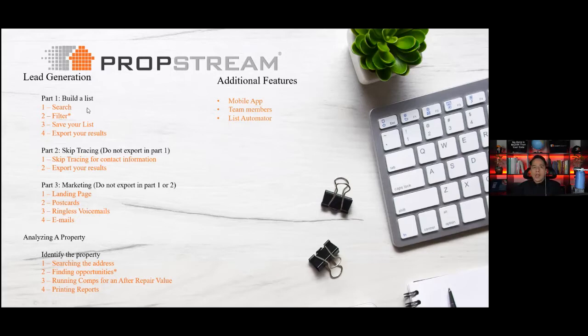I'd like to show you now how you can try out your trial period today and jump into PropStream and just pull properties. In order to build a list, we need to do the following steps: search, filter, save our results, and then export our leads.